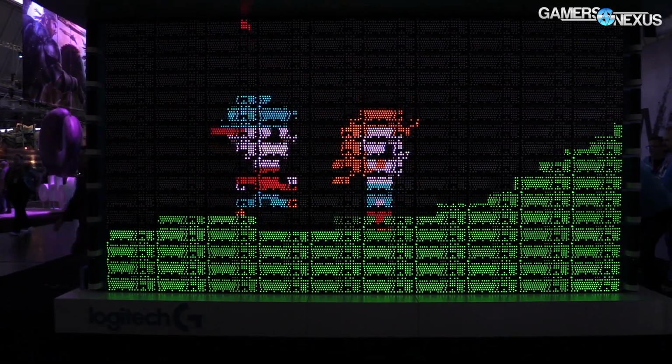We're here at PAX East 2016, and I'm joined by Ujesh from Logitech and Ken from Right Brain Electronics, who work together on this great wall of Logitech G keyboards behind me.